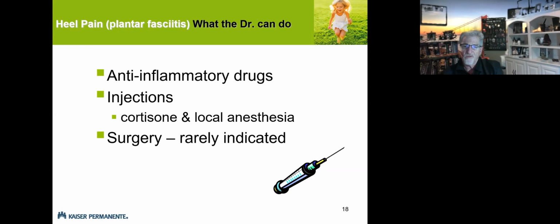We do use cortisone injections when people are in a lot of pain and they just want something quicker than what these other methods can lead to. So we do inject the area with a mixture of cortisone and local anesthesia. The cortisone can sometimes help speed up the process, but again, it's not absolutely necessary. It's kind of your choice if you want to see your doctor and you're just really suffering with this and you want to get a cortisone injection.